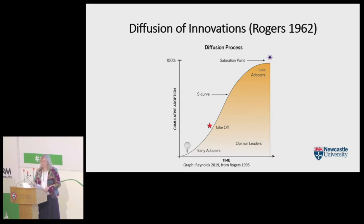Rogers developed the diffusion of innovations from Tarde's model in the late 50s, early 60s. And it's defined as the process in which an innovation is communicated through certain channels over time in a social system. Well, the innovation is anything that's perceived as new, and in our case, for some of the staff, that's blended learning. And in our case, the social system is the entire university.